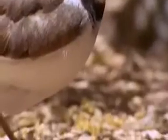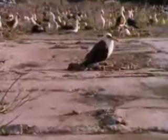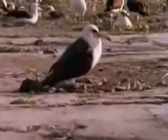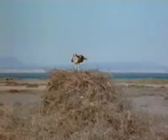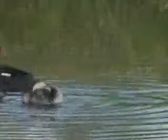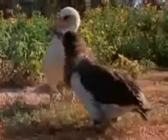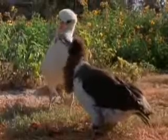All feathered creatures lay eggs too. But nest-building styles range from simple to elaborate. The young of some birds, like ducks, are precocial, able to feed themselves as soon as they're born. Other young birds, like this albatross, are altricial and must wait to be fed by parents.